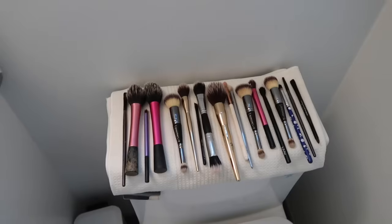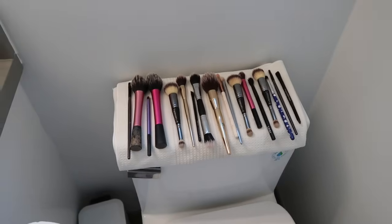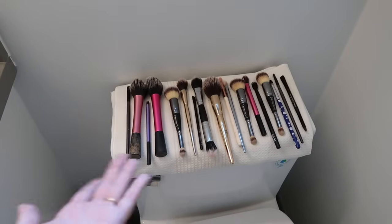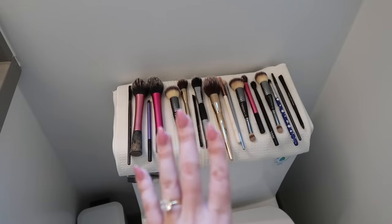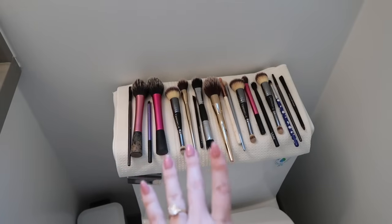Alrighty, just like that, all of my brushes are clean. This probably took around 30 minutes, so not so bad. And I'll throw a clip in right after this of what they look like once they're dry, but I will probably leave them here to dry overnight.